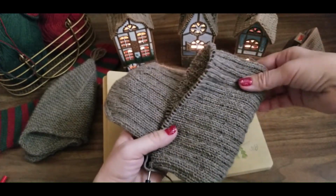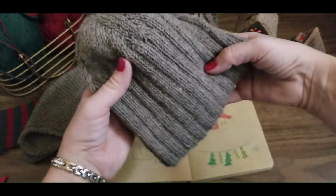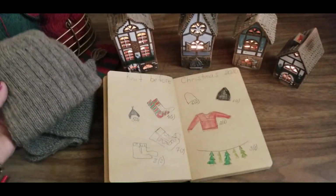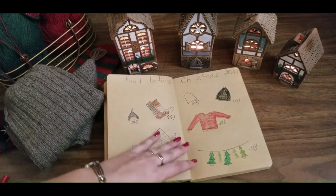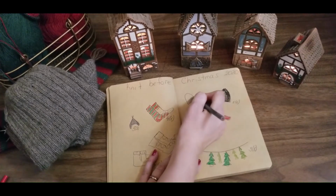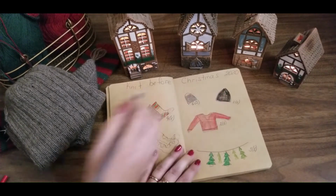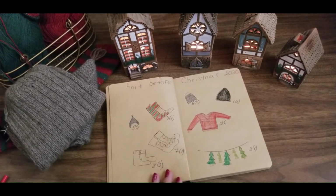And when the yarn arrives, I will quickly finish it, wash it, and it will be ready to be gifted for Christmas. So I'll color this hat a little bit, but we'll just leave a little bit of the top not colored, so we know that I still have to work a little bit on that project.